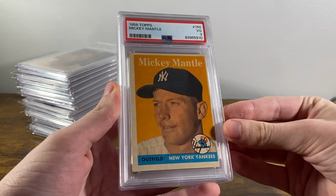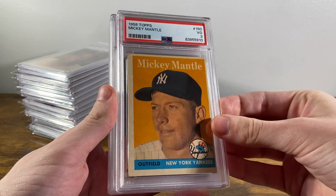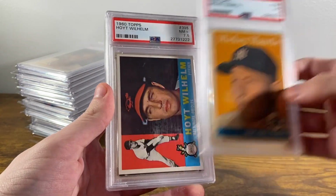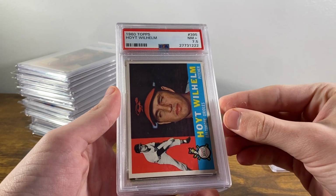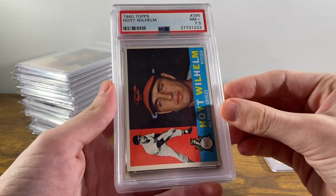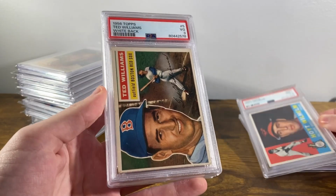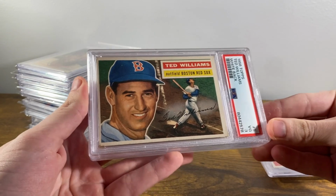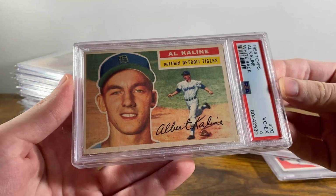Starting off with this '58 Topps Mantle, a nice PSA 3. All of these are gonna be brand new labels, or at least all have the little hologram thing in the middle. '60 Topps Hoyt Wilhelm, 7.5. That is a stunning card, super sharp. '56 Topps Ted Williams in a PSA 3. A '56 Al Kaline in a PSA 4.